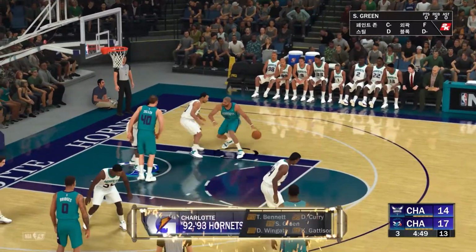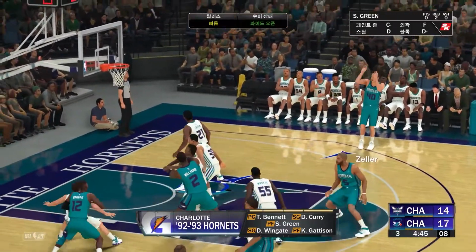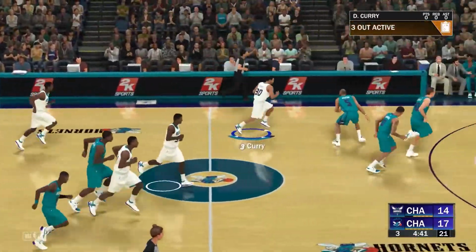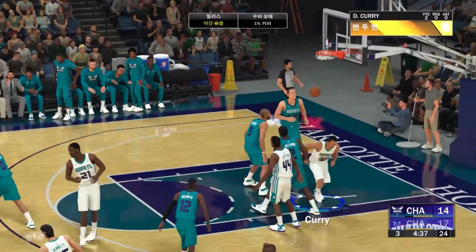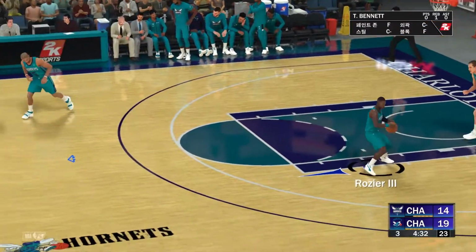We've got Wingate. Gaddison is out there with Green. And there's Bennett. And it's Curry in at the 2-guard spot. So that's the lineup for Charlotte. And so Curry will bring it up for Charlotte. 3-point lead. And he banks in the layup. Curry's got the first basket of the second half. That one for the Hornets.